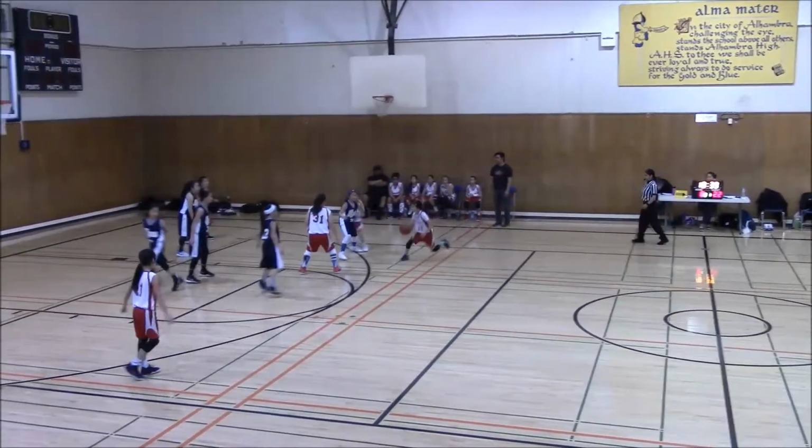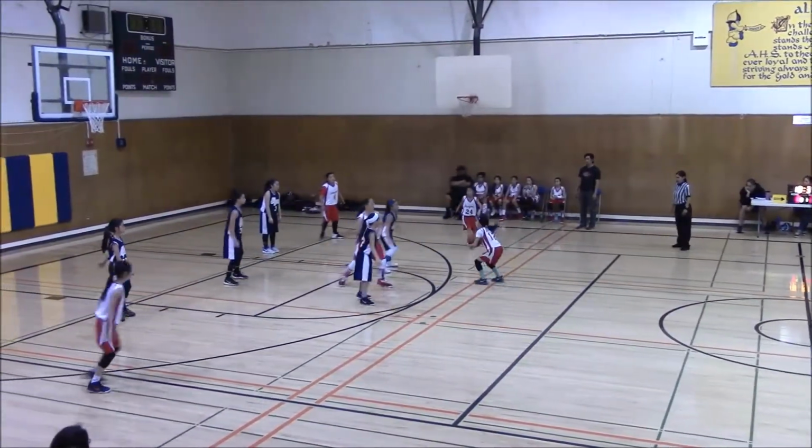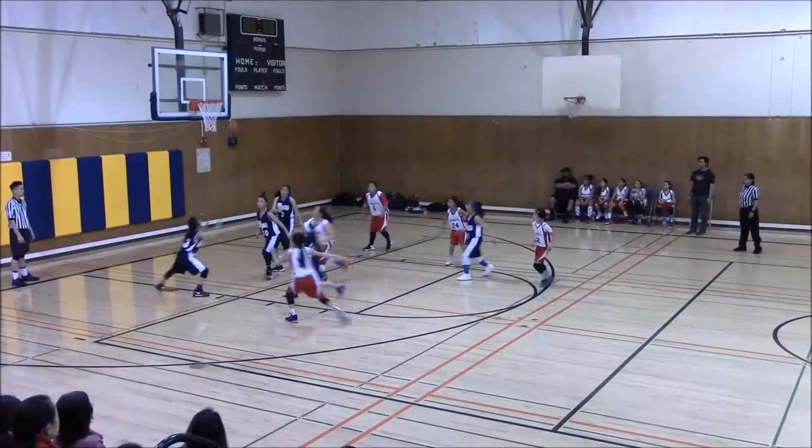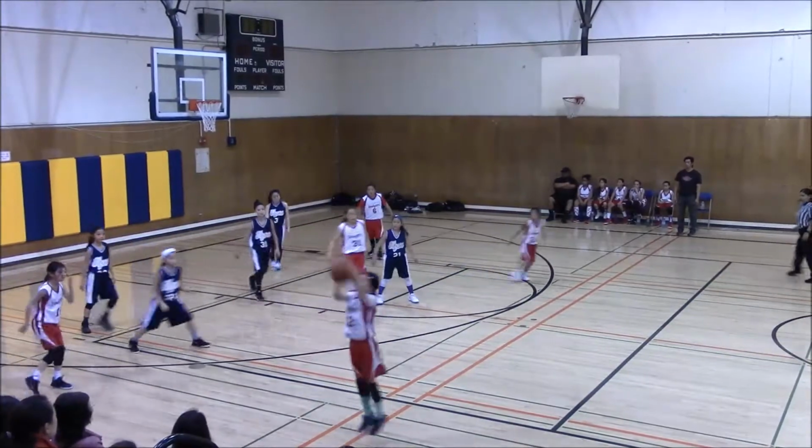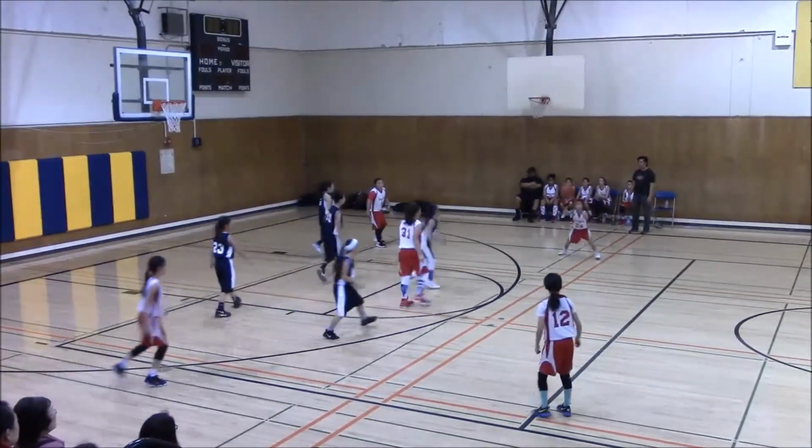Roxy's doing a better job breaking that press. And Kenny with a three-pointer. And G almost gets it. Oh, yeah, Taylor comes up with it. Good. Kenny swings it over to Katie.